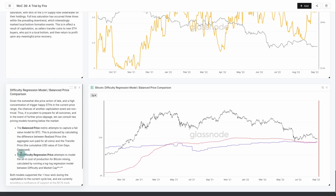The other one we have is the difficulty regression price. This is kind of the all-in estimate of the sustaining price. Look at all of the mining equipment, all of the different power contracts. Some are in China, some are in America, some are in Kazakhstan. We have miners all over the place: S9s, S19s, different models. Some guy is running off solar panels, some guys are running off gas flaring. All of that information gets baked into one number, difficulty.